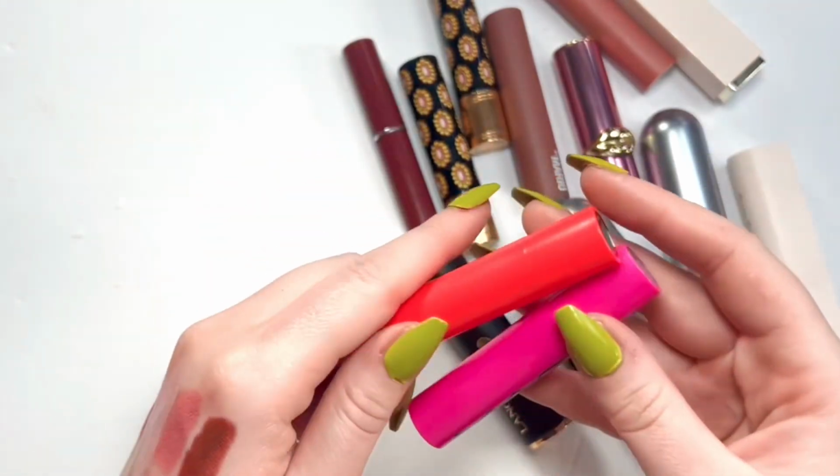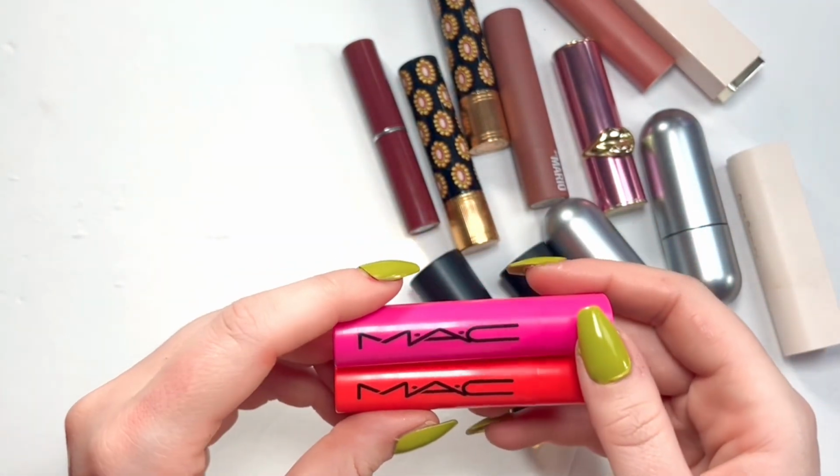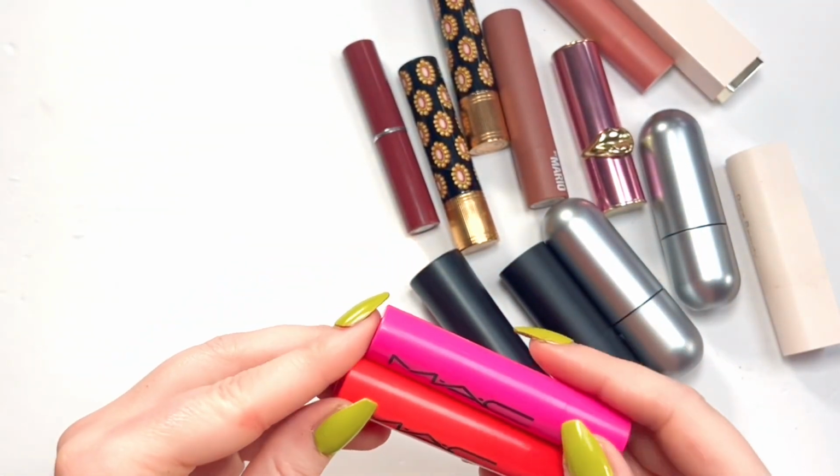Really like it. Now these MAC Squirt Plumping Gloss Sticks went so mega viral, and I don't think they were going viral for like the best reasons.